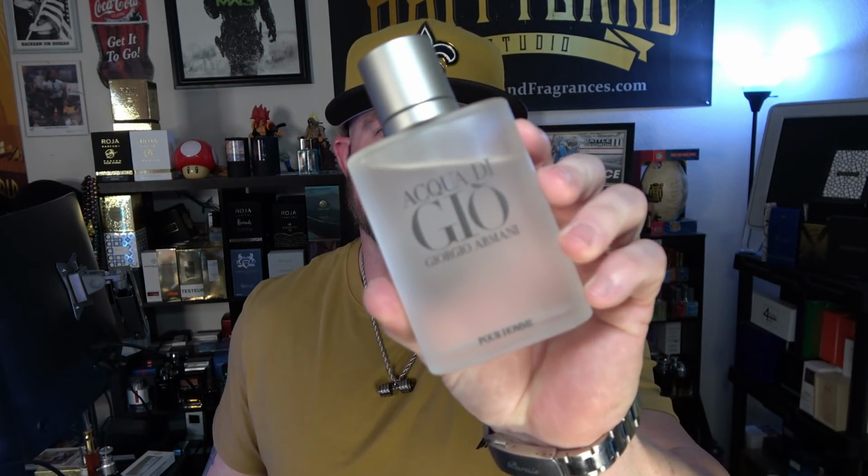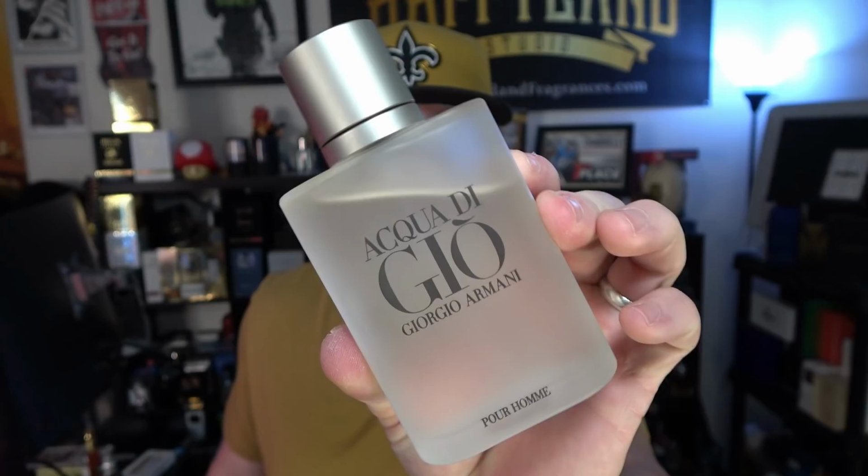I got the shower. It'll never be dated. It'll never go out of style. I don't care what anyone says. Acqua di Gio. In lieu of the new Eau de Parfum coming out, which I will get my hands on a bottle at some point. For those of you interested in my thoughts, trust me, I'm interested in my thoughts too. I will get my hands on it at some point.